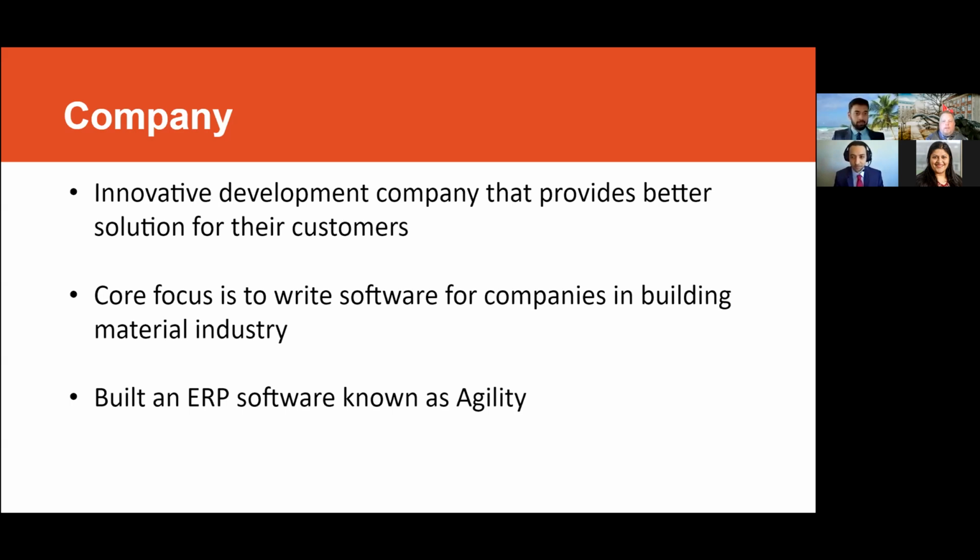So we can't hear you. Can you speak into the computer? Can you hear me now? Much better. Thank you. Yeah, sorry about that.